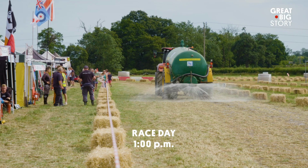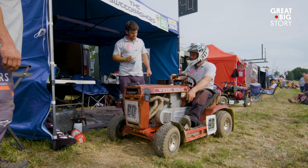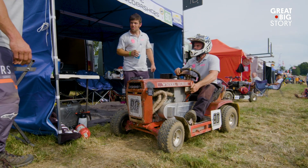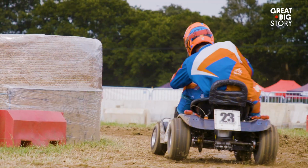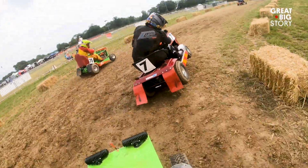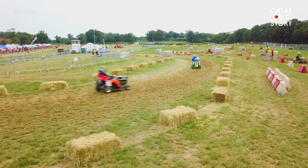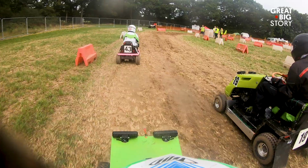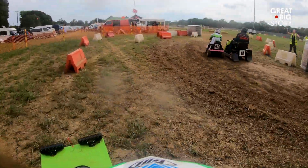Just like NASCAR and Formula One, there's a qualifying session. So we just had qualifying, working our way up the leaderboards. Quite a good session actually, it was going really well. Coming to the last corner before the pit straight and got flagged down to be told the mower was on fire.